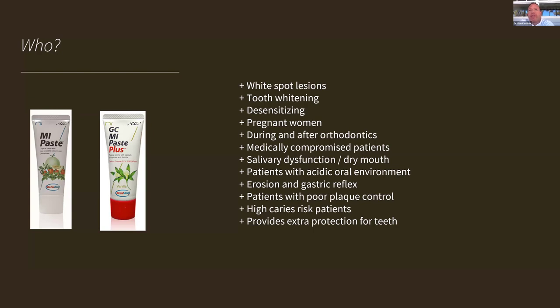The difference, Plus has fluoride, MI Paste doesn't. Don't you have to just use MI Paste Plus because it has fluoride? No, MI Paste without fluoride will work well. So if you have your fluoride haters, don't worry, MI Paste will work well. GC brought MI Paste Plus out years ago, thinking that the calcium phosphate would interact with the fluoride and would enhance the remineralization process of white spots. Maybe it does. I've not found a clinical difference. Traditionally, we use only MI Paste, mostly because I have a lot of anti-fluorides in my office. So we just use MI Paste. I don't want to fight that fight.